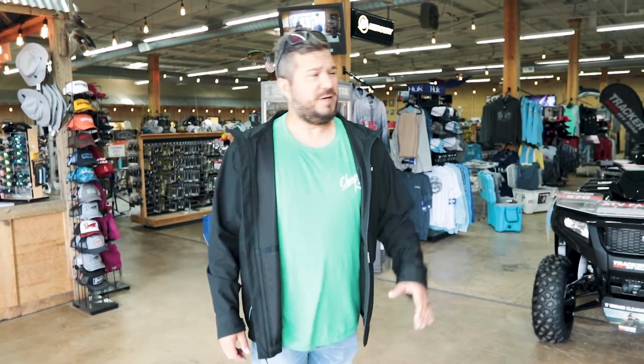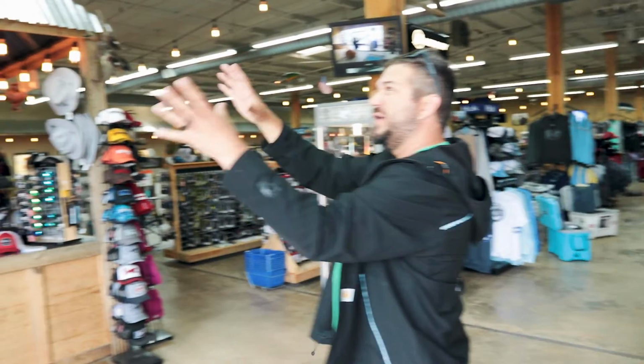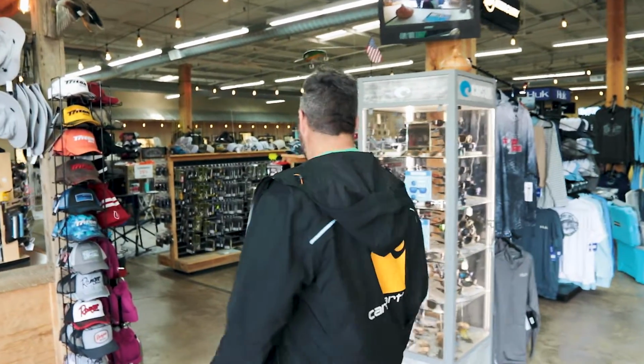Inside the new building down here in Martinsville, Virginia. I think they've been here for about a year, a little over a year, something like that. But just look at this place, man. It's wide open. It's got that outdoorsy feel to it. You know, it's got the cedar siding or whatever kind of wood that is on the side. It's just really cool. Come on, let's go check out this tackle.